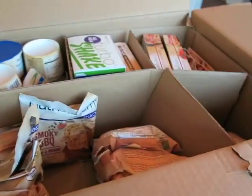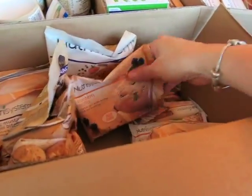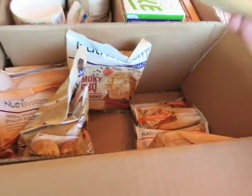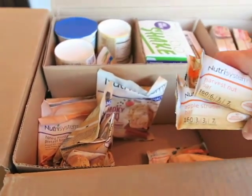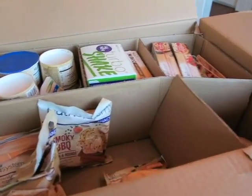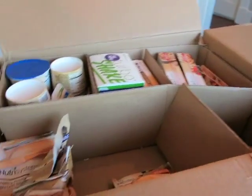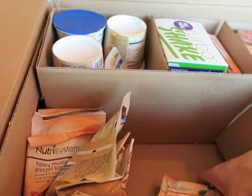Muffins, oh yay, muffins. More muffins. And more muffins. And then these are some breakfast bars, a whole bunch of breakfast bars, and the flavors are like apple strudel, harvest nut bar. Sounds good. More snacks, barbecue chips. Hopefully the snacks aren't gonna be all like chips. A chocolate muffin, yay, that'll be my favorite. Hopefully. Lots more bars, and this is a whole month's worth of food.